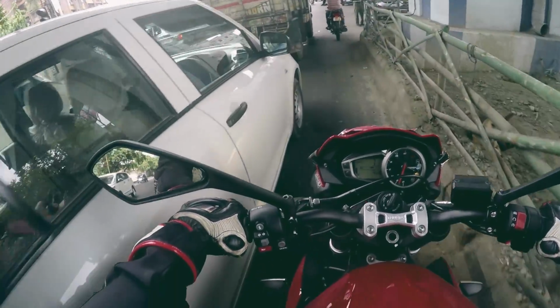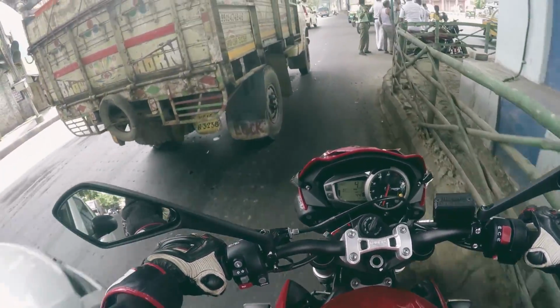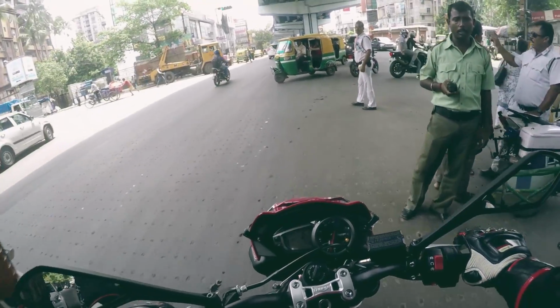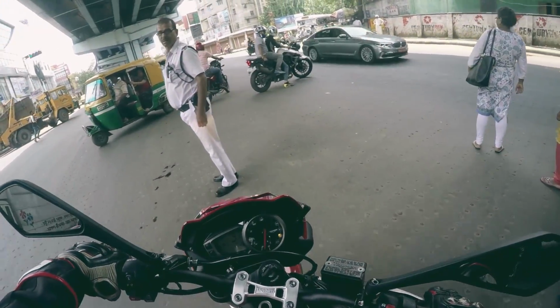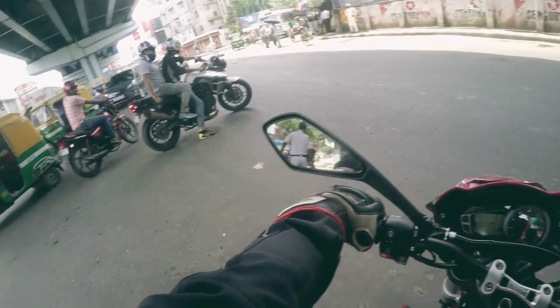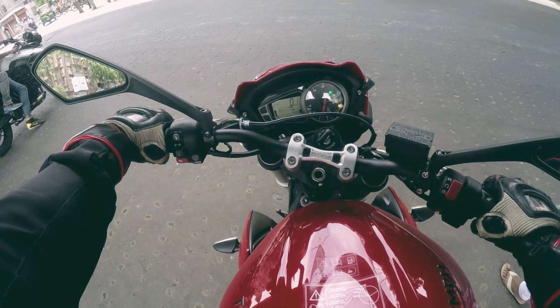Like we're kind of going to attempt to do. Like I was saying, it's kind of easy to filter with. It's not a hard motorcycle to filter with. It's a really nice bike. So that kind of thing is possible on this motorcycle.